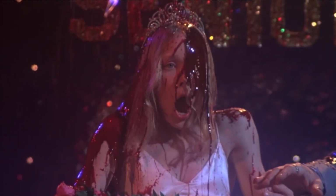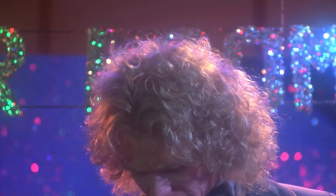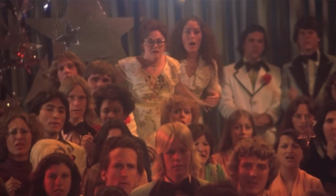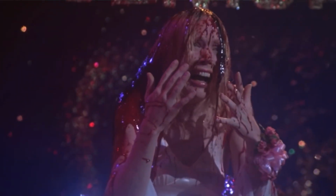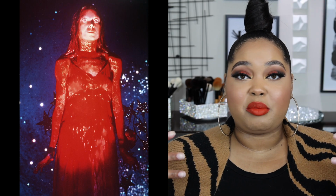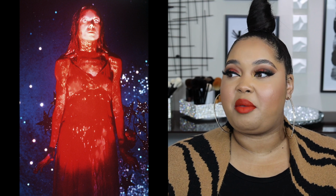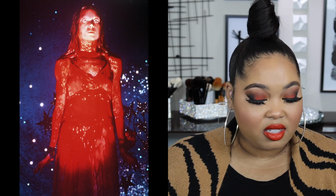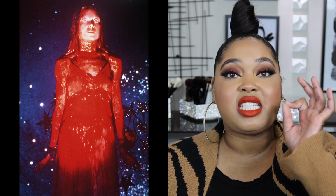So that look is just iconic, and she's just standing there and you just feel her wrath as she's standing there. I think that scene is so intense. And it is memorable for a reason, because she's standing there, the blood is dripping off of her, and she just is embarrassed. She is mad. She is everything. And so I just love that scene. I love that look. Whoever created that look was a genius.